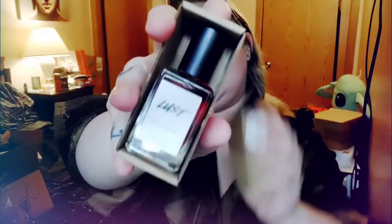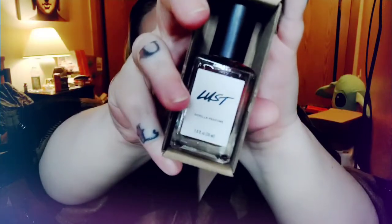Then in my Lush haul, you already saw this, but I got LUSH Lust. This is the 30 ml. And it smells so good. This I will be using. I'm gonna do the indie fragrances, like the micro indie fragrances, last.